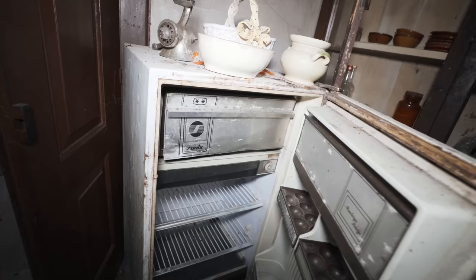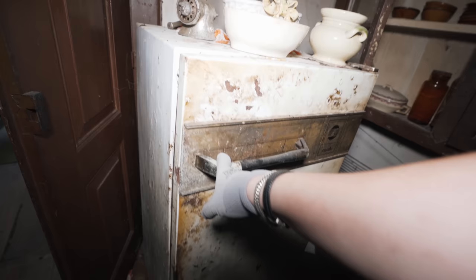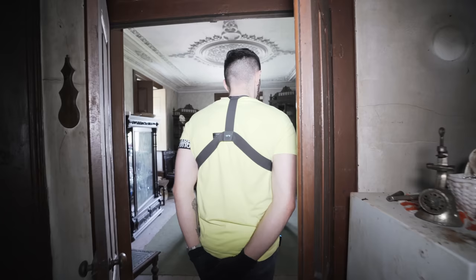Check out this fridge. Sonics. I've never seen that brand. Me neither. Sonics. Maybe Portuguese? I don't know. Doesn't sound Portuguese though. No, it doesn't.